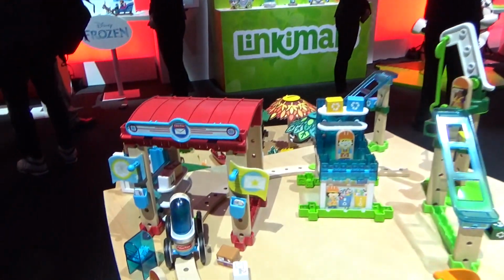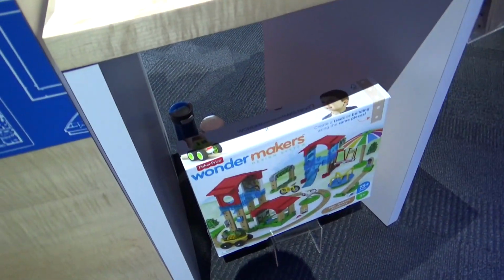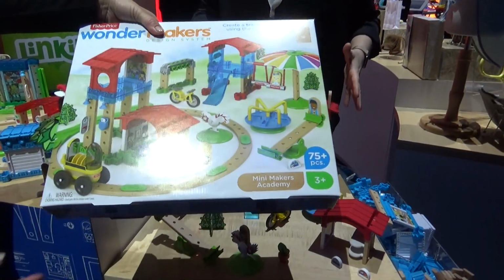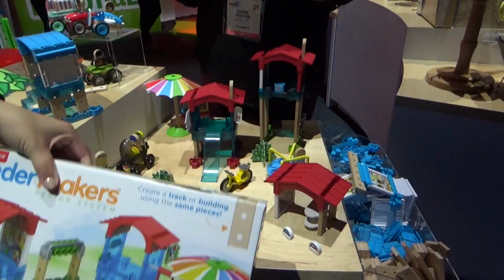Everything is under $40. Okay, so if I buy the box down here, what do I get in the box? I guess everything is pictured. So that one's the Academy. That one is $40, and it comes with what you see on the table here, plus some extra track, so that you can make a full loop.